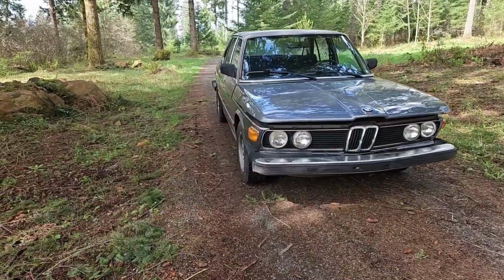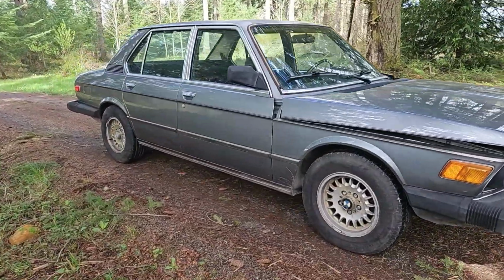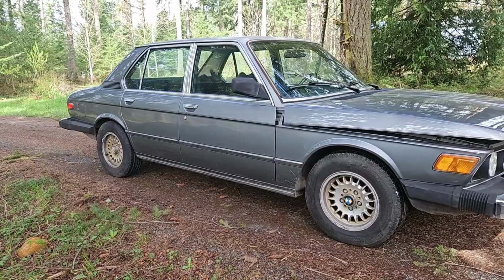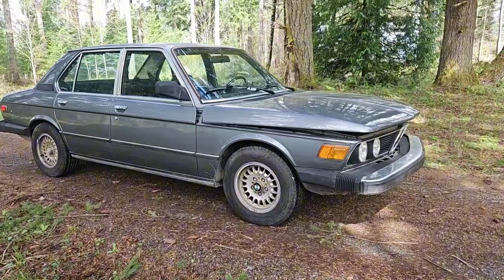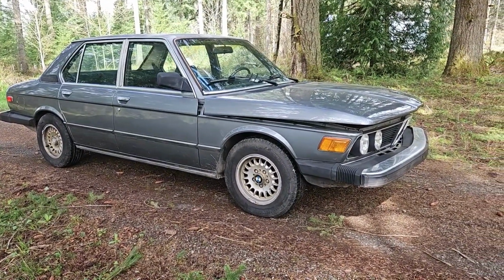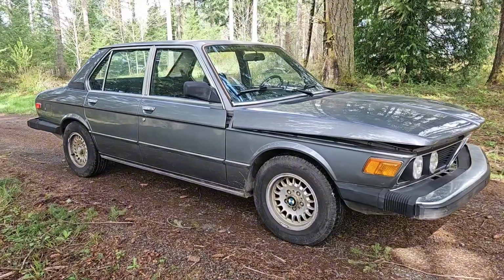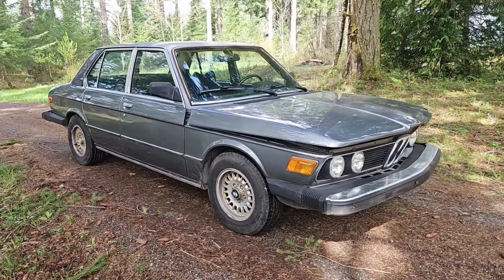So this is it, 1980 528i. I just started it and drove it for like 500 feet, but I'll get a cold start when it cools down from that. And it's not too warm out. It's probably in the 30s or 40s right now. So I'll get a cold start so you can see how this thing runs. Like I say, it runs and drives amazing. If you want a running and driving amazing car with zero rust and just a little bit of things to fix on it, this will be it. So let me know if you have any questions.